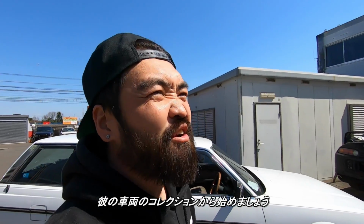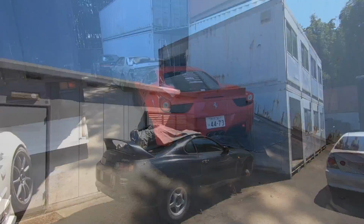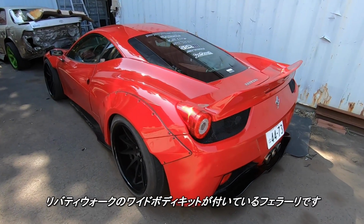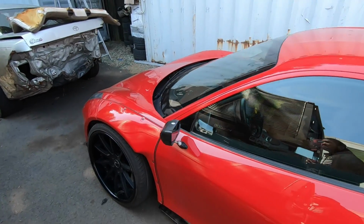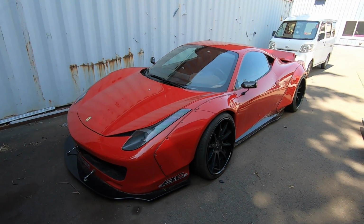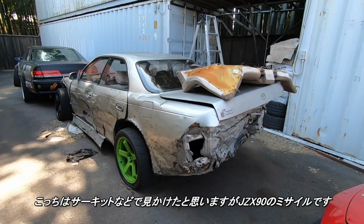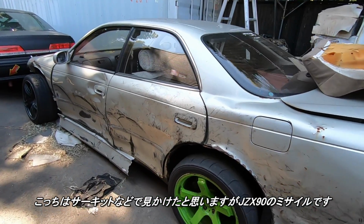So let me go ahead and start off with just his collection of cars. I mean, I've seen him drive this thing like twice, but this is his Ferrari with the LB wide body kit. It looks good, really good. And I think at the tracks everybody has probably seen this thing before, but it's a JZX90 Mark II.